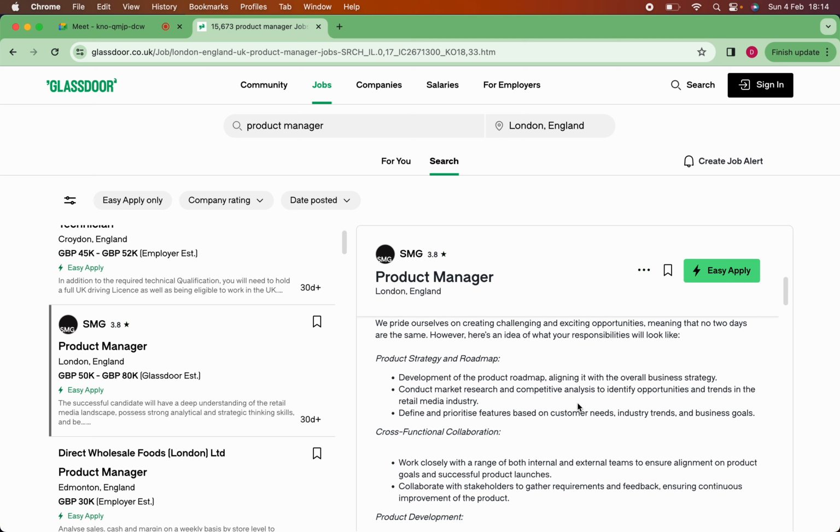So we've looked at define and prioritize features based on customer needs. We've looked at it from customers' needs, but it's also industry trends and business goals, all of these. But essentially, these are some metrics that you need to bear in mind. Every business exists to make a profit, so they will have a goal as to how they want to make that profit. Industry trends right now, it's AI. Everything is going AI. So if you're implementing your platforms, you need to think of ways that you could incorporate AI into your platform. So that's what is meant by industry trends.